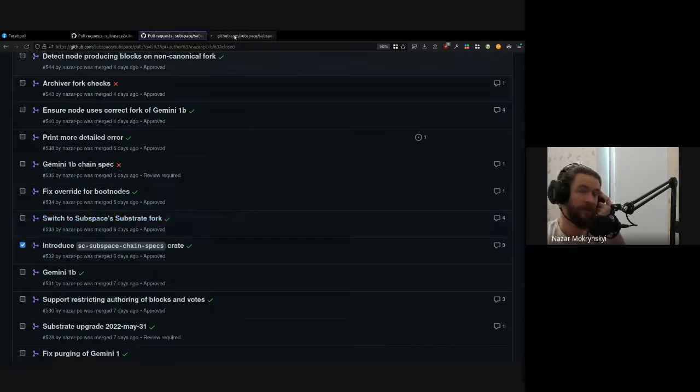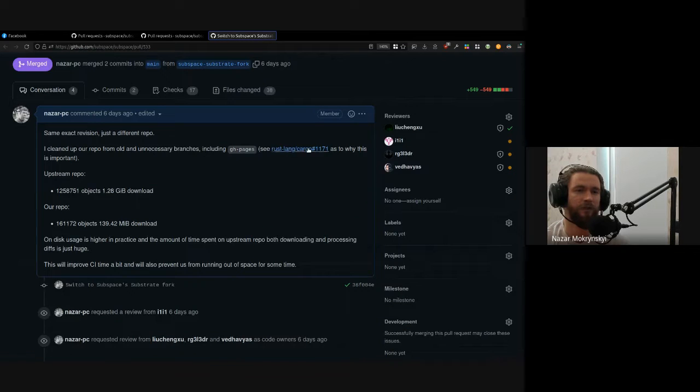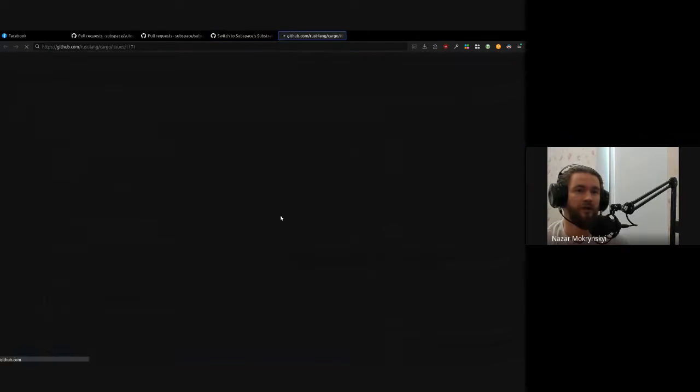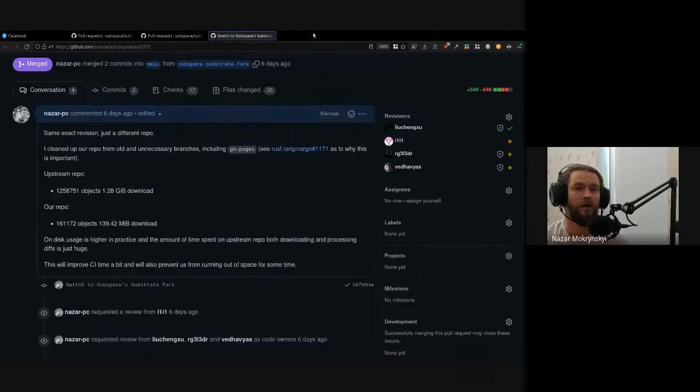Then we were switching again to a newer Substrate, to a newer revision at some point. And every time we switch, and in general, it takes a long time to compile. And there is this upstream problem in Cargo. It turns out that Cargo will not try to make shallow copies of the repositories. It will try to download the whole history, which means all of the branches that are there, all of the tags that are there. And it turns out the Substrate repository is not very small.